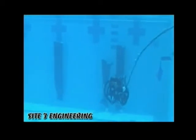These are some practice videos. That was one of the teams. As a matter of fact, it'll be the first team up at 8 o'clock, the Typewriter Repairmen. This is another team, Site 3 Engineering, and I don't have my notes ready for them, so I can't tell you a whole bunch about them. But you get an idea what it looks like in the pool. There's the ROV being launched at the side of the pool.